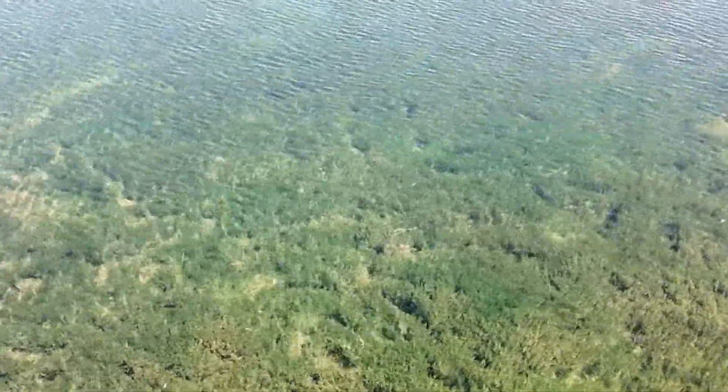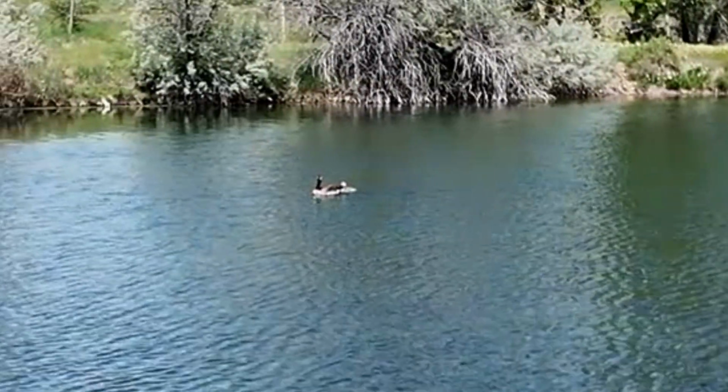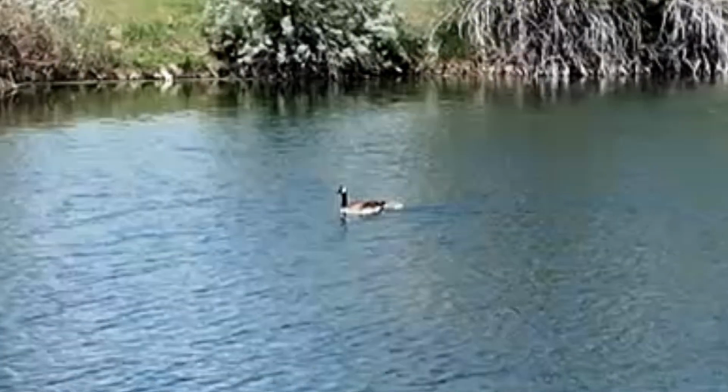It is so lovely out here. There's a better look at the baby. Yeah, but now that I've accomplished the task of finding this little place, what do you say we go back to that beach and let's go rent a kayak?